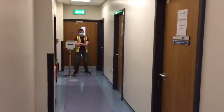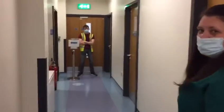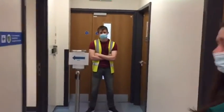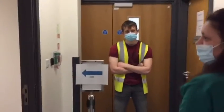When the patient leaves the room, they just go down this one-way system where there's a marshal waiting, and then the marshal directs the patient through the corridor through to the waiting area.